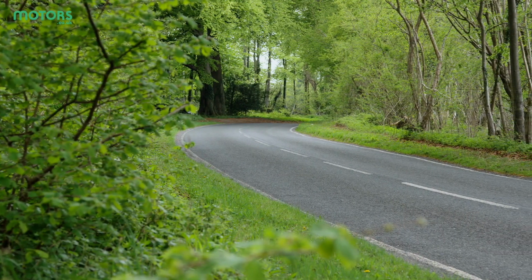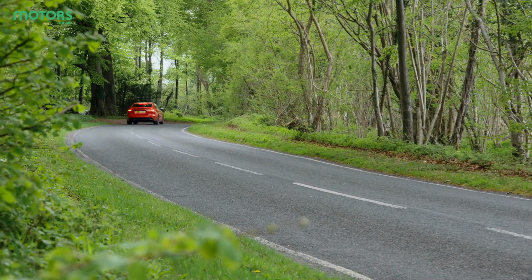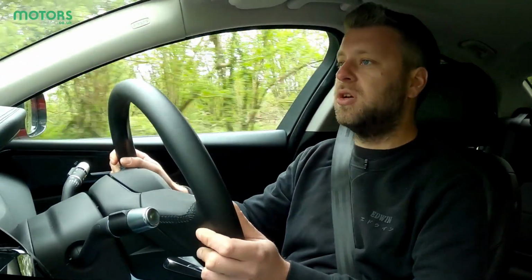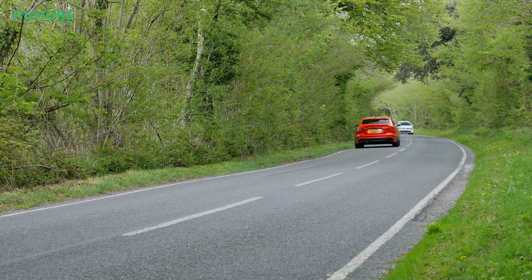One area of the XE that we knew didn't really need changing was the driving experience. The previous car shone through with its dynamics and its ability to make even the dreariest of drives a little more exciting, so you can understand why Jaguar hasn't messed around too much with the way this latest version drives. The steering is quite quick, but that means it's light and it's agile, and it makes the front end of the car seem a little more pointy than you might expect.